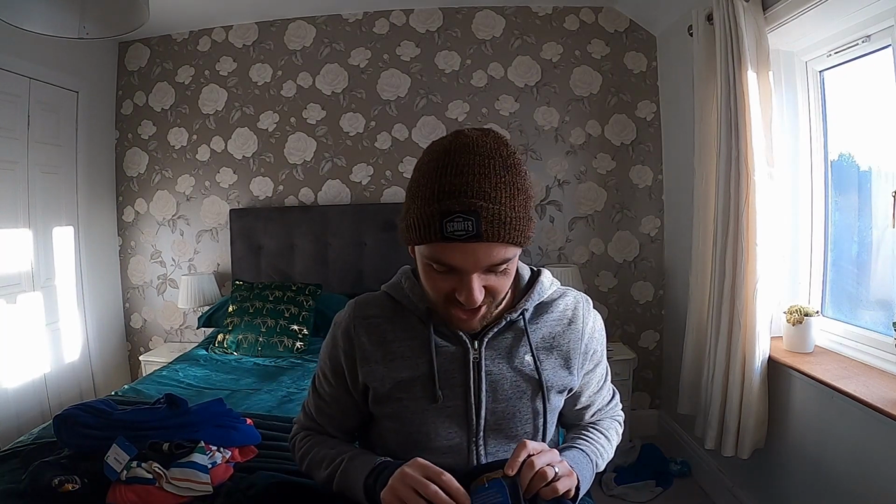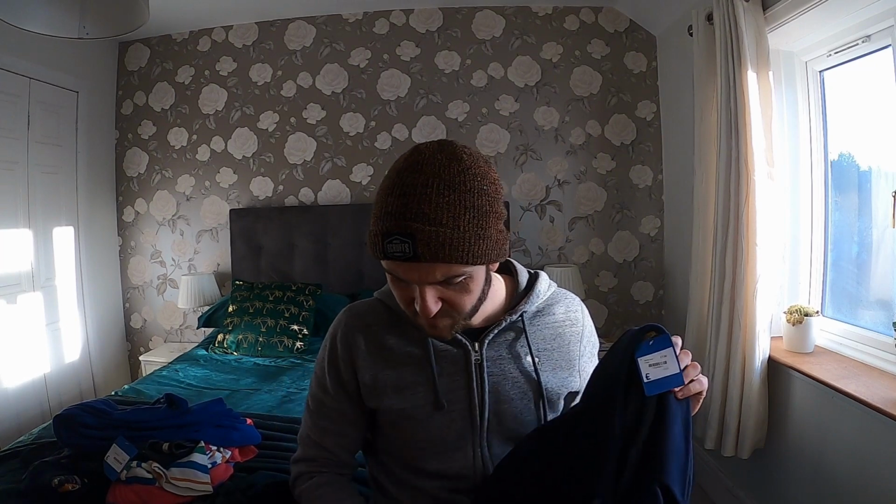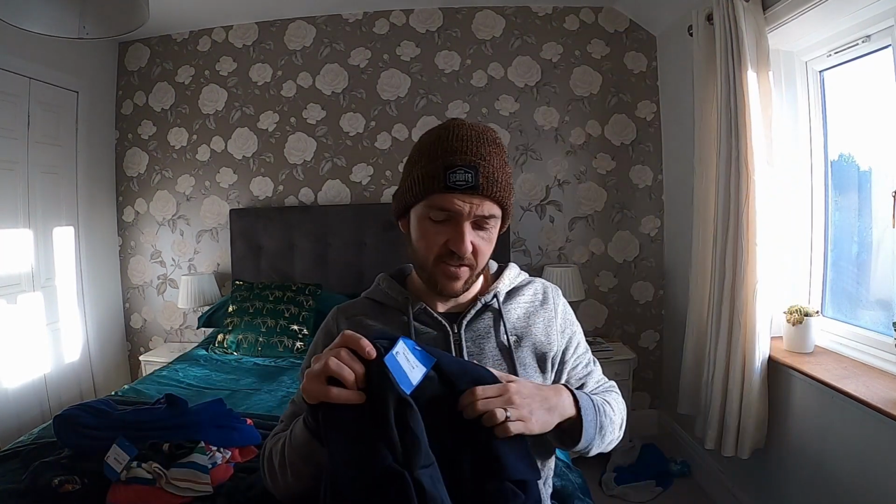Massive size. It's a size extra large. But honestly, that could be any number of X's. You know, it's absolutely huge. Lovely condition, no rips, no stains. Bit furry, but I can get that off with some masking tape. All the buttons are present. Beautiful dark blue colour. Say £7 in, I want to say at least 40.